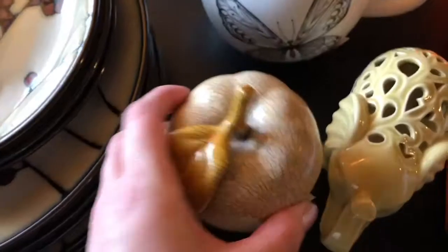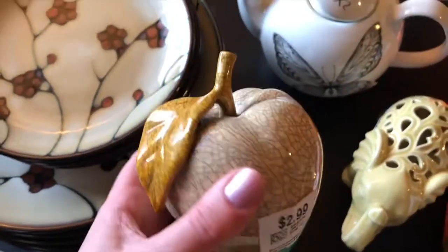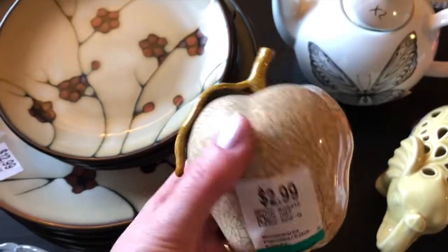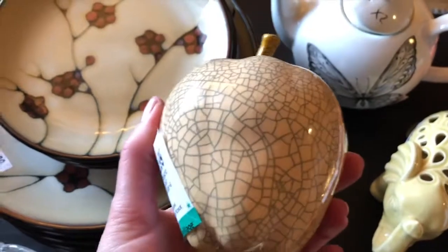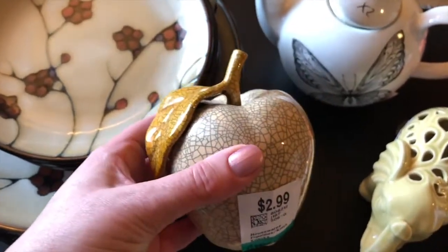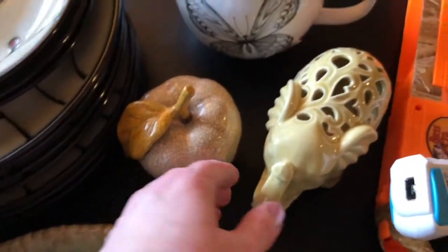Another thing here is I purchased this little apple decor item. I just thought it was really cute. I actually have a big apple. It's kind of like a brownish color one, so this will look really cute right beside it. So I'll have the two apples, like that. And then you saw this little elephant on the shelf.